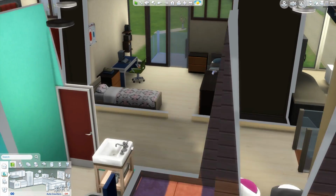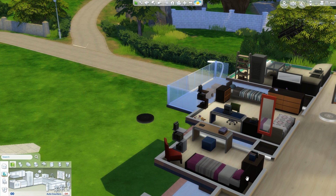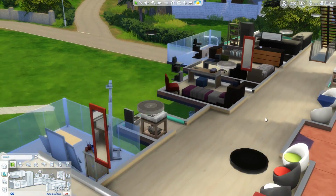Nice touch. Yeah. If we move along the corridor, we have the first of our single bedrooms. So just one bed, a bookcase, a chair, and a desk, and a bedside table, and of course a mirror, so that if they need to change their outfits, they can do so just using the mirror. Very important for students. Very functional.